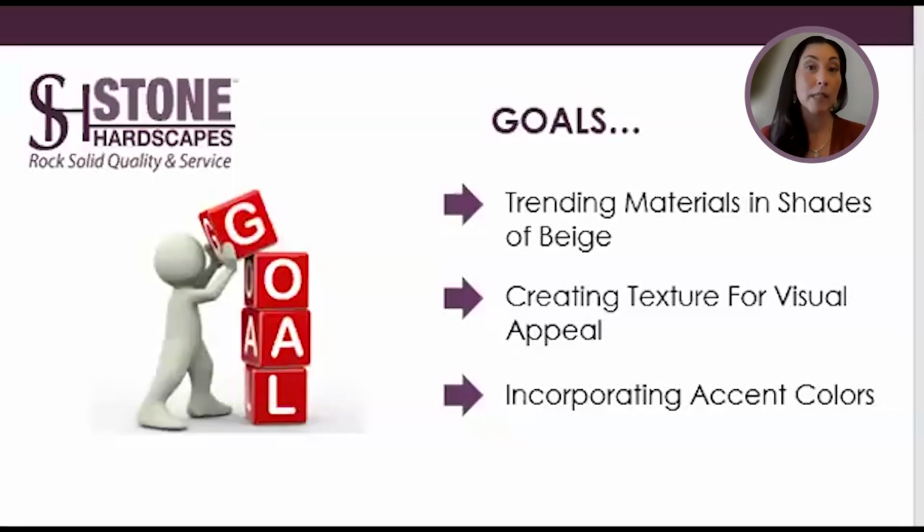Our goals for today will be discussing the trending materials in shades of beige, creating texture for visual appeal, and incorporating accent colors.